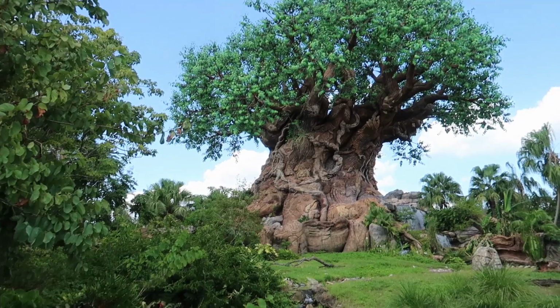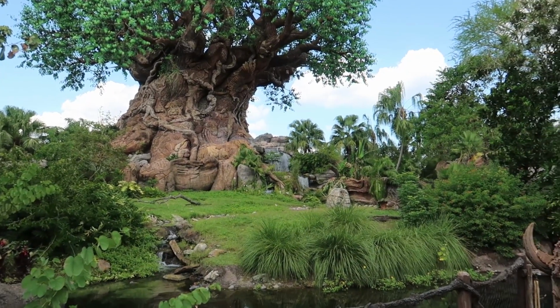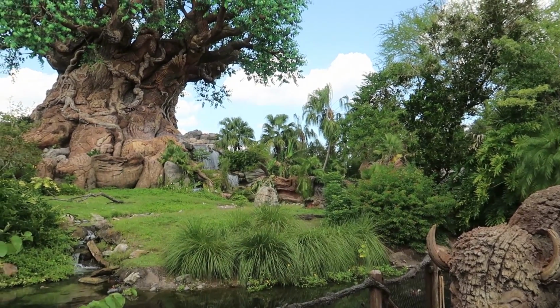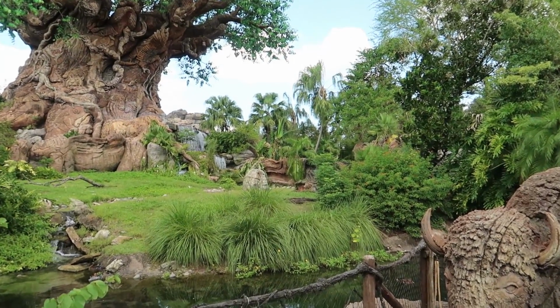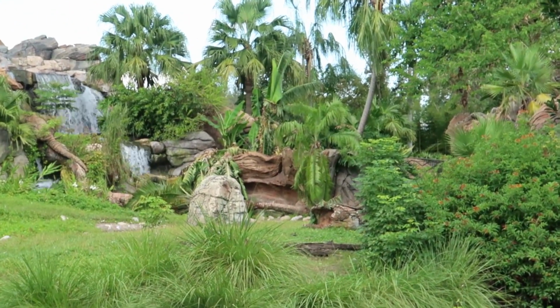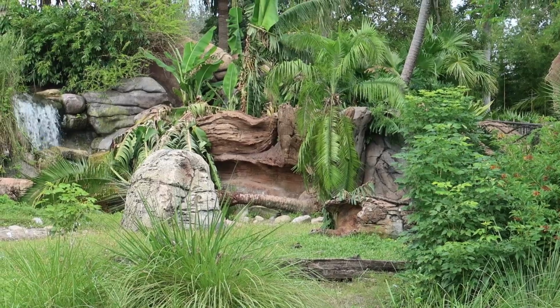Came up real close to the Tree of Life to see if the kangaroos were back out yet after the hurricane. I don't think they are just yet. And you can see a little bit of damage. There's a palm tree down back there into the kangaroo habitat. Maybe that's why they're not back yet, because maybe they could use that as an escape path. And nobody wants to see escaped kangaroos.